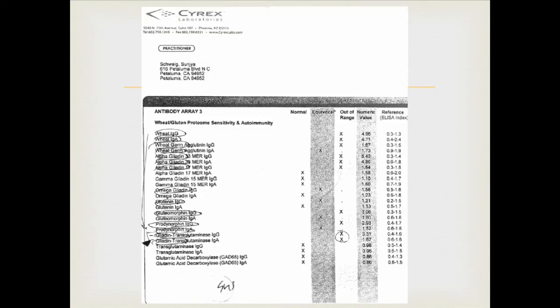Great, we're feeling good, right? This is a result of his gluten testing. All these markers up here. There's a line on this panel right about here, where everything above it is different fragments of the gluten molecule, and everything below are autoimmune markers. And this company, Cyrex Labs, now has a number of other tissue transglutaminase isoforms that they show on their testing, which is really helpful.